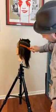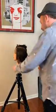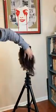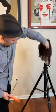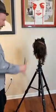All right, so if you comb that down now, you can see it's shorter through the front and longer through the back. So in a way, it's probably what's happening at the moment. You're seeing a little bit of the mullety shape, or a little bit of the shag coming through. In some cases, some of you might look at that and go, I kind of like it. So it's honestly up to you.